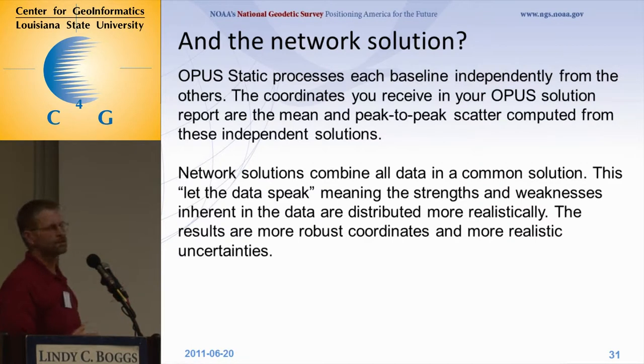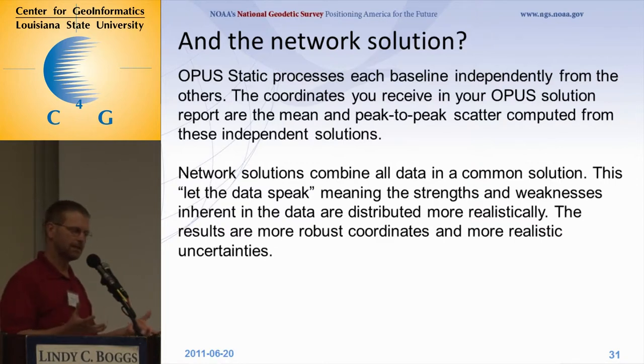And OPUSnet will correct this failing if it is a failing. Again, OPUS does extremely well now, but this will make it do a little bit better. OPUSnet allows us to combine all data, and this is where the idea of having these quality cores out at a distance really comes into play. As my boss likes to say, and I like this phrase, doing a network solution allows the data to speak. Good data ends up, as you do the matrix manipulation, as you process the data, good data is stronger than weak data, and that can reflect itself in these solutions.